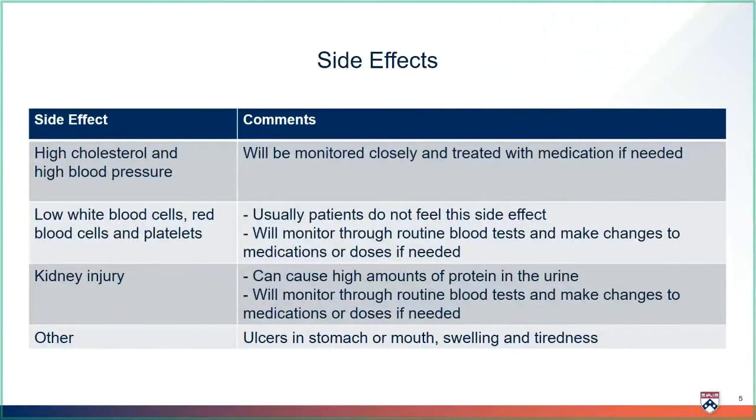Every medicine has side effects, and it is always important to be aware of these side effects. So if you feel them at home, you can notify your transplant team. If you have side effects, there are ways we can help make them better. Please never stop a medicine because of a side effect. Call your transplant team for guidance.